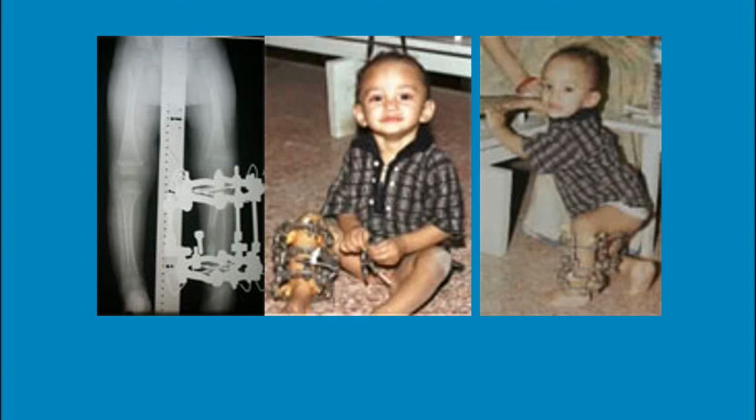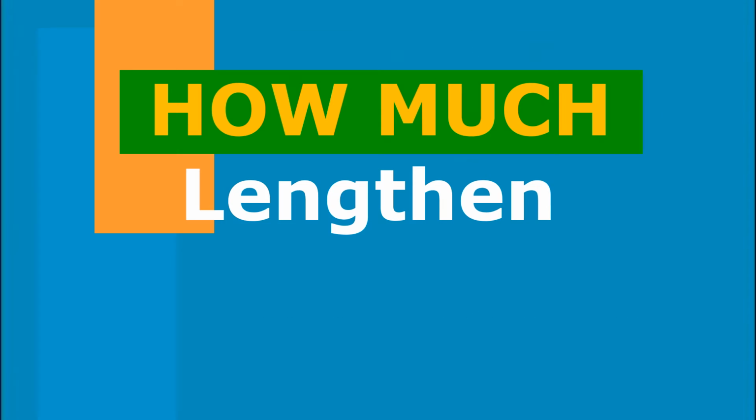We could easily lengthen him. The fixator was well tolerated. The procedure went without a hitch. The treatment duration was short, and it went very well and quickly. Let us address the question of how much to lengthen.